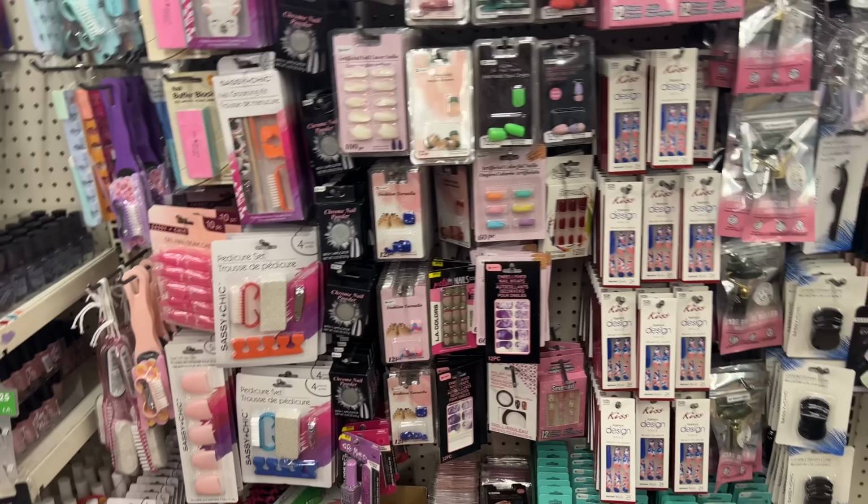Oh, look at this, more of the three pack of the Sassy and Cheek beauty blenders. These are really cool to use under eye for your concealer. That's what I've been using mine for.